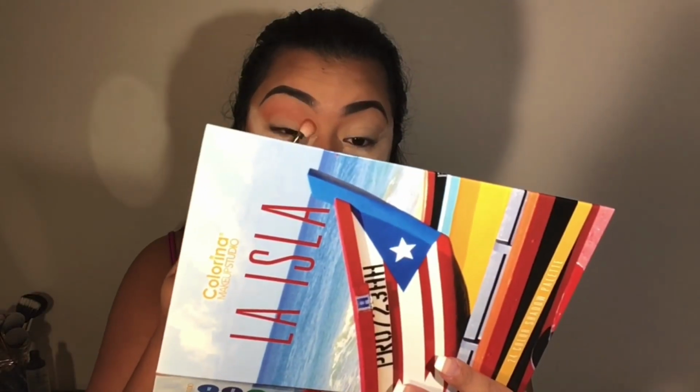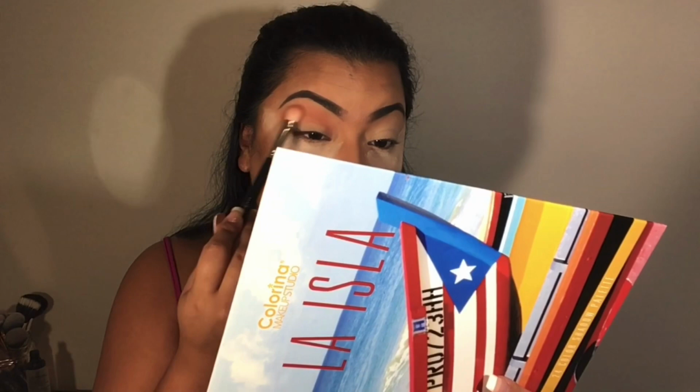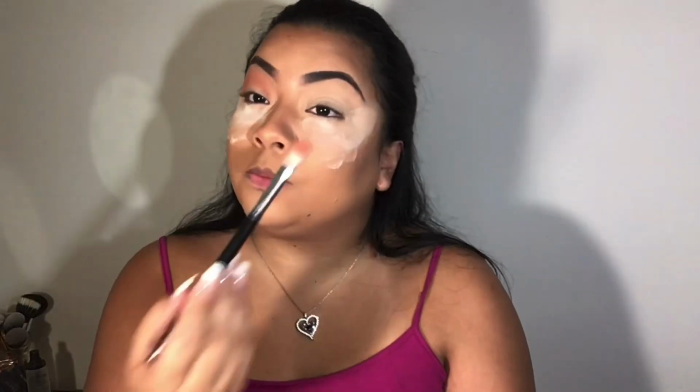You know, for this shadow to be very loose or powdery, it actually blends out pretty nice. Yeah, it blends out pretty good. Like, I feel like as long as the product is buildable, you can work with it.